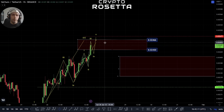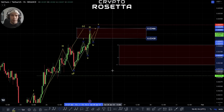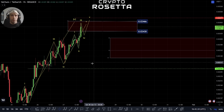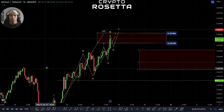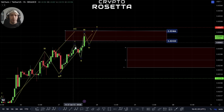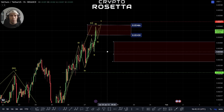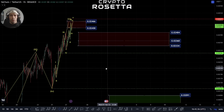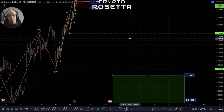And then basically what we'd want to see for confirmation that this is completed would be to break down past this fourth wave area again. If we fail to do that, then it is possible that maybe there's an extension from further back here, which we'll go over in a second. But I'm not seeing it as very likely, and I am thinking that this is going towards the end of this move now. There's not really any more indication that it's going to go higher. So I'm going to get rid of this box here because we don't need that anymore.